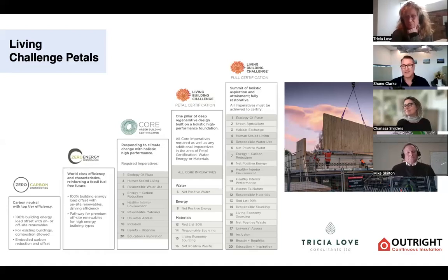So, I mean, if this building can do it, any building can do it. So, just touched on those blueprints.